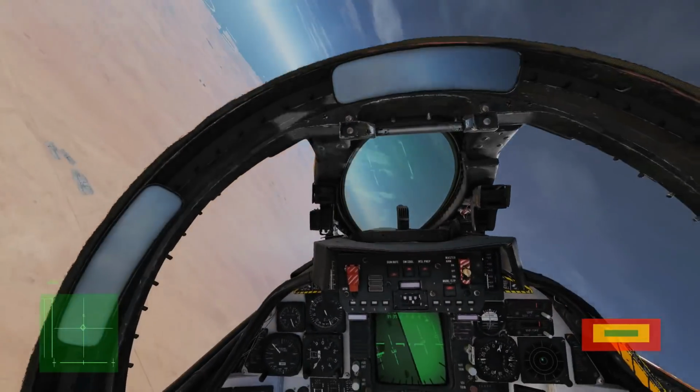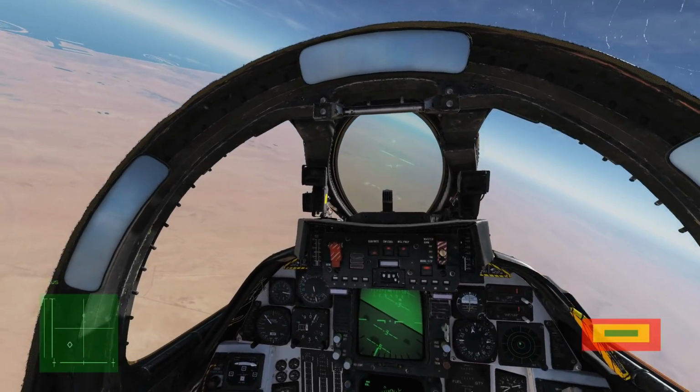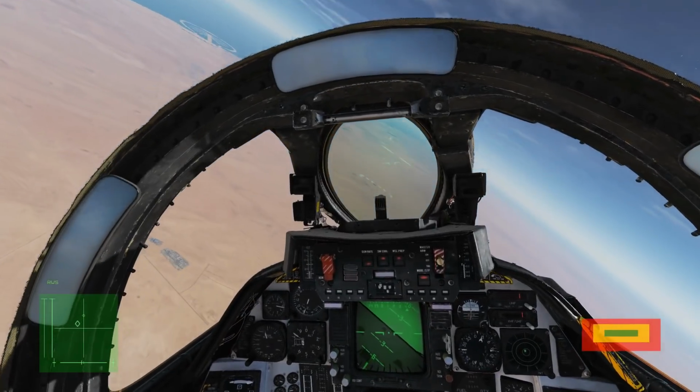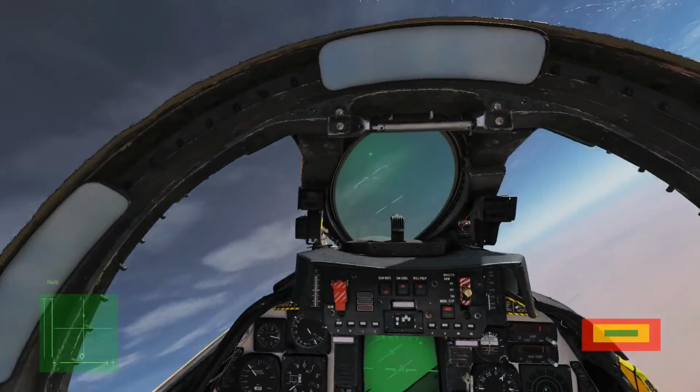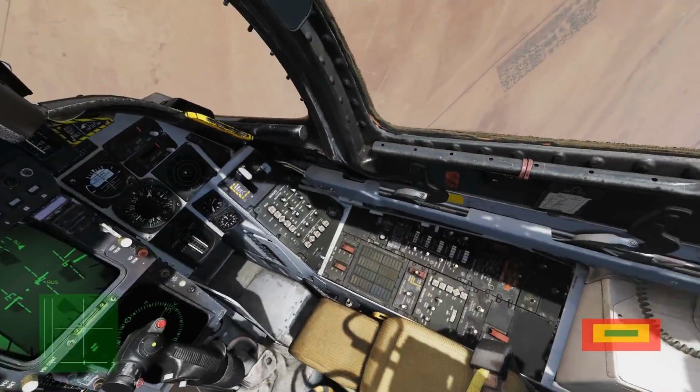Ah, it still won't tumble. It won't tumble in the pitch. And if I want to, I can easily stop it going into that spin, as long as I've got speed. You know what? I'm calling this, RC. No, it doesn't work in DCS.